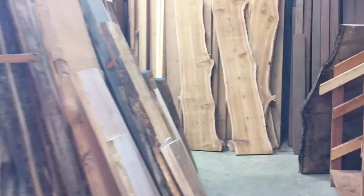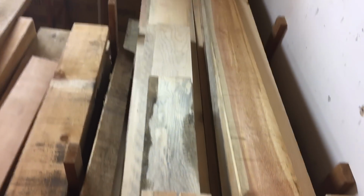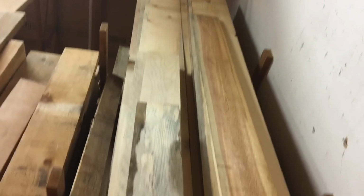Westwind always has a pretty interesting variety of locally cut stuff. You can see some cedar there. I think we went by some maple a moment ago. And here we've got some tight knot white pine. So we're going to be using this stuff for all of our battens and molds.